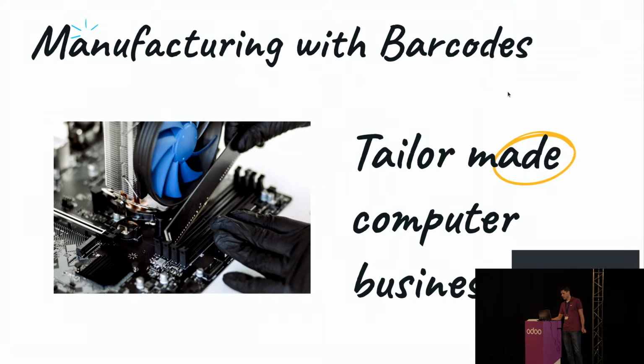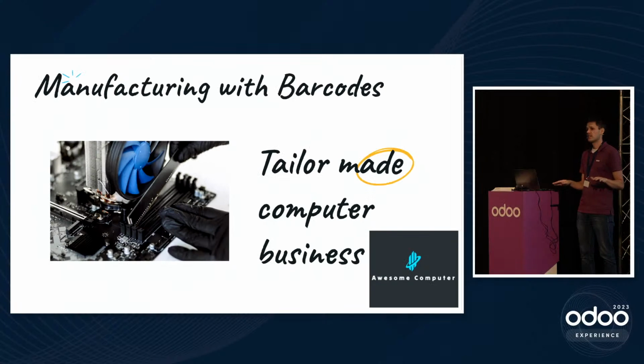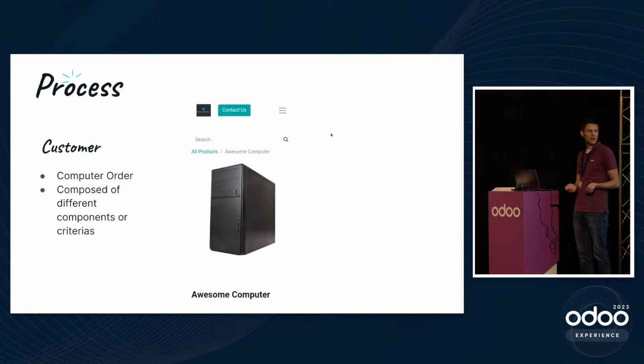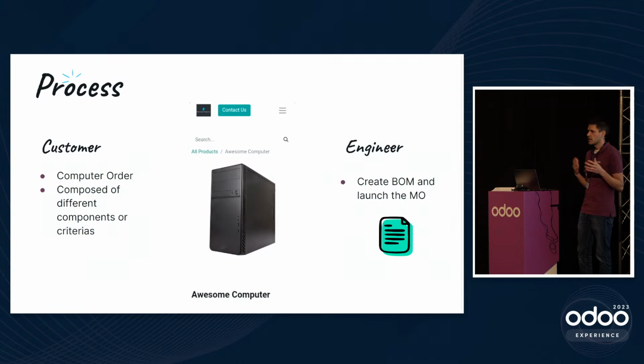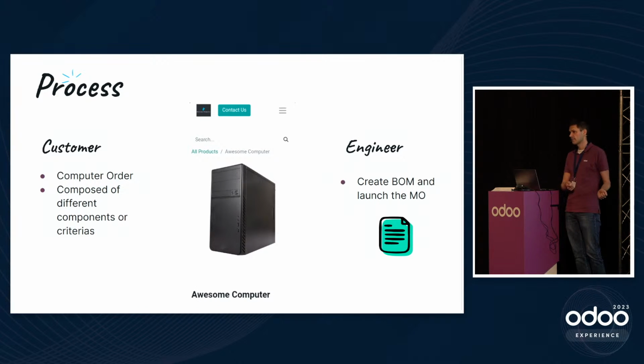Okay, my business. As I said, a few years ago, I launched a personal business about tailor-made computers. And the process is really easy. I offer my clients the possibility to create their own computer based on criteria or components. So basically, my client tells me, I want this specific component, or I want so many gigabytes of storage, doesn't matter the component. Based on my client's criteria, the engineer, myself, creates the BOM in advance, the manufacturing order is validated with the client, obviously, and after that, I just create my computer for the client.